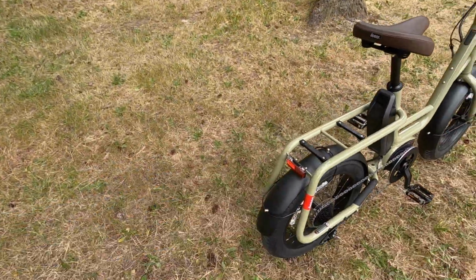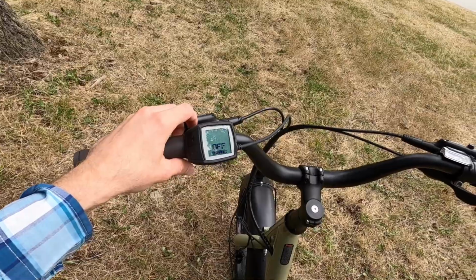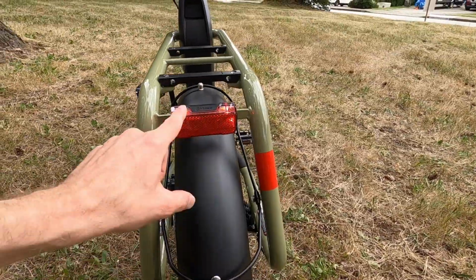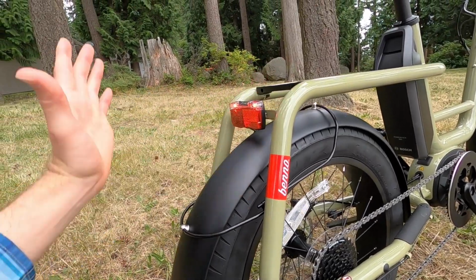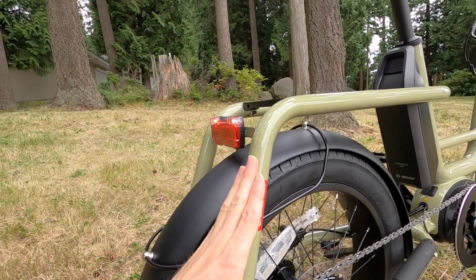I really like the rear light as well. I'm going to go ahead and boot this up just so you can see. Press the power button on the display, comes to life pretty quickly. Hold the plus button, and then you get the lights going. Two LEDs and a nice big reflective surface. It is a little bit exposed right here, so if the bike tipped over, see how the light comes out a little bit above the steel frame.